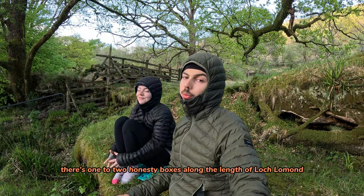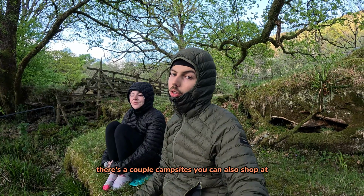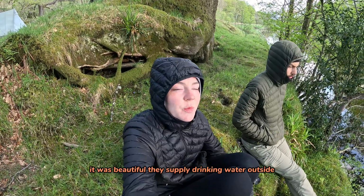There's 1 to 2 honesty boxes along the length of Loch Lomond, and if you did need any essentials, there's a couple campsites you can also shop at. There is a hotel along the way of Loch Lomond. It's called Inversnaid Hotel. It was beautiful.